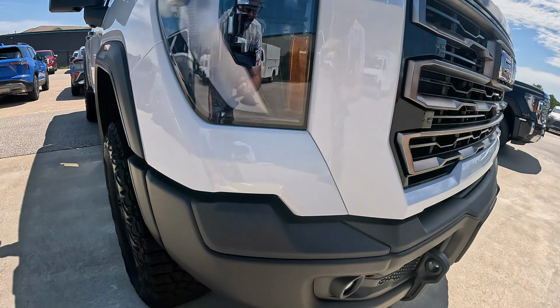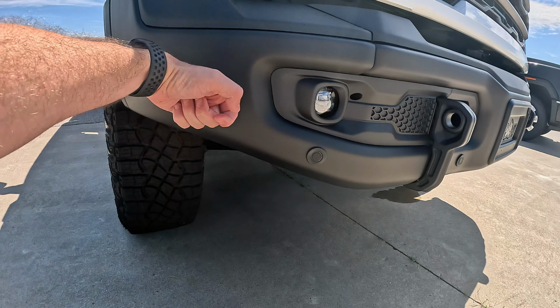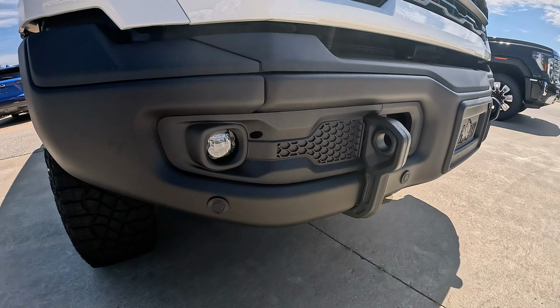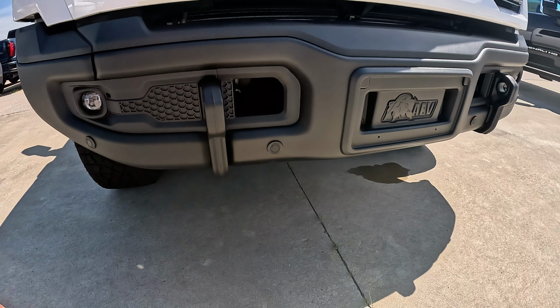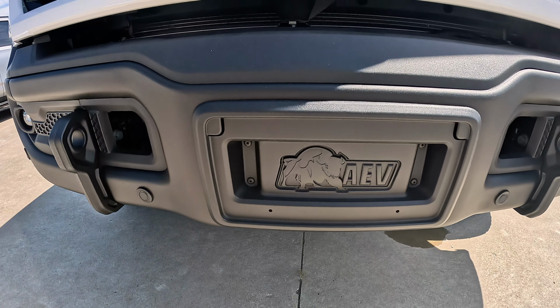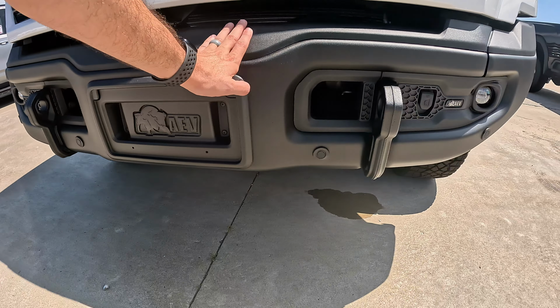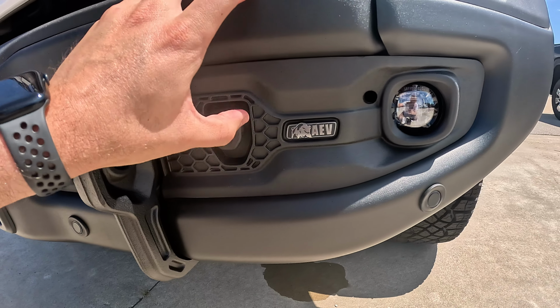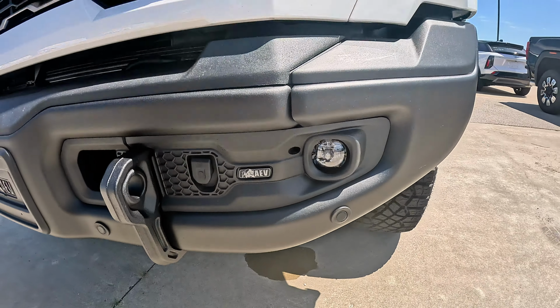So as mentioned, this is the AEV edition. So we do get these AEV steel bumpers. You'll see your integrated fog lights, your recovery hooks right here, parking sensors, AEV stamp there. Then here's your diesel plug, your engine block heater, and your AEV emblem right there.